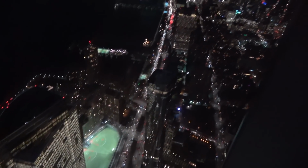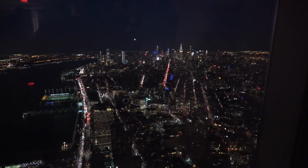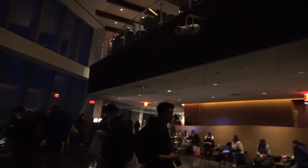Sports area down the bottom there. I do love going up these tall buildings though. Another look at the restaurant just above. And there we go, that is it. Back round towards the shop, we'll take another look through the window just over here.